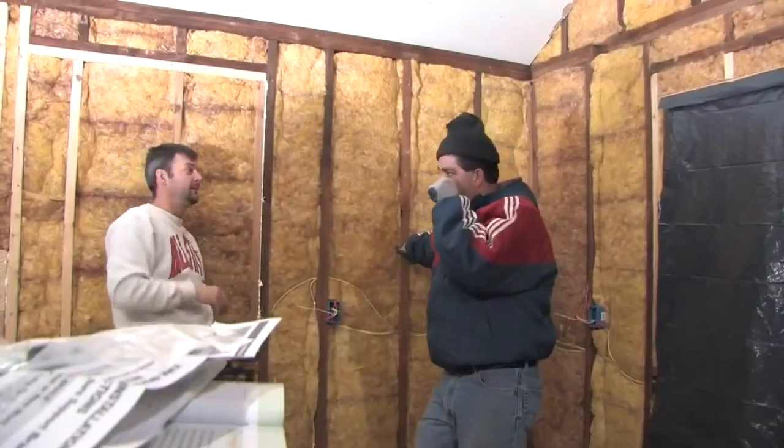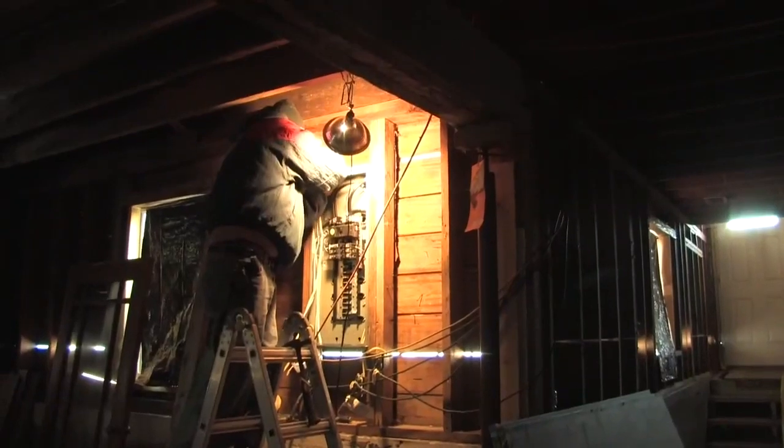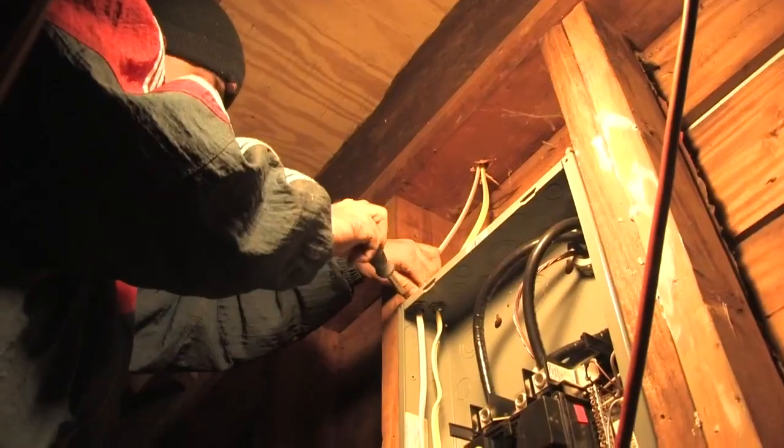By the end of the day, we had the fan boxes mounted, the inset lighting installed, and ran the wire to the breaker box to be connected at a later date.